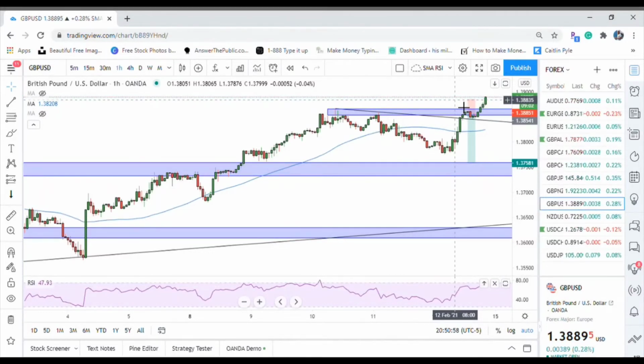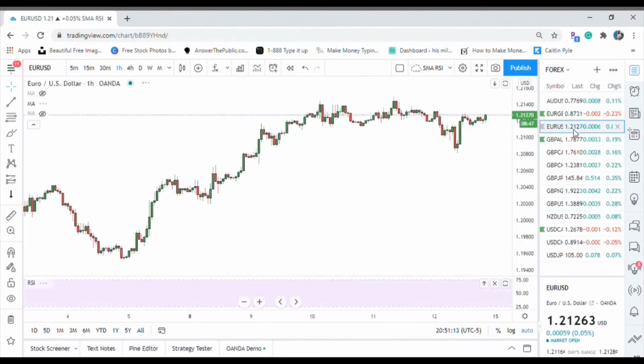So we'll see what price does here. But if I don't get a retest, then this will just be a trade I missed. So those are all the pairs I want to talk about today, I believe.